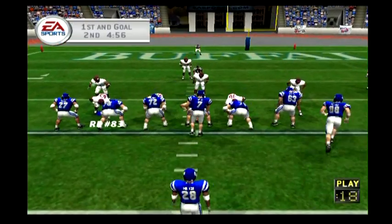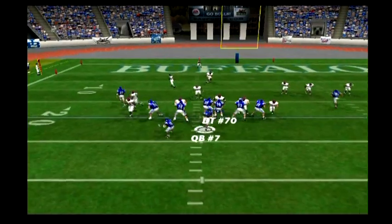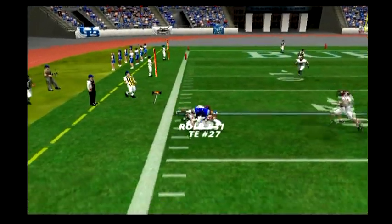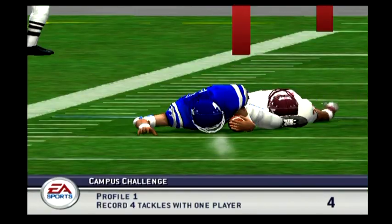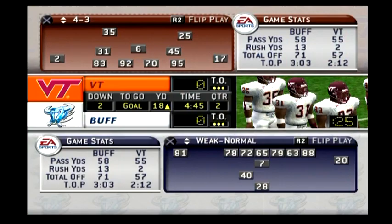Buffalo goes with the ace set here. Set. Number 7 back to throw. Looking, he passes it, and it's caught. And they make the stop at the 18-yard line. A gain of 1.